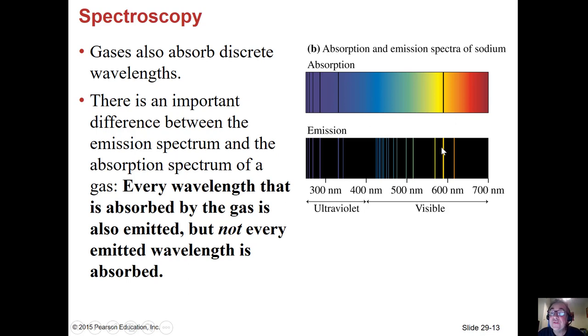Now the absorption, you see some wavelengths are missing. Some are still there, like this one is still here, this one is still here, but several of these are missing. So think of this as photons going through the sample of sodium, and say you're in the ground state and a photon comes in of a certain energy, you can grab a hold of it, go up in energy level, drop down in energy level, and just emit a photon in a random direction. So that's why it's missing here.